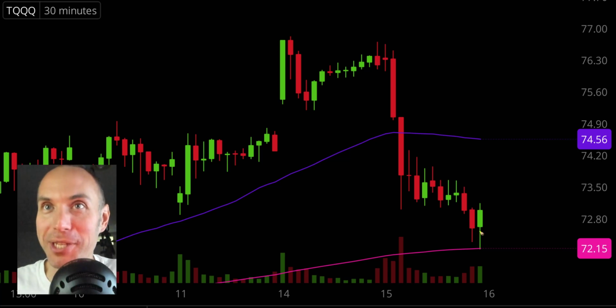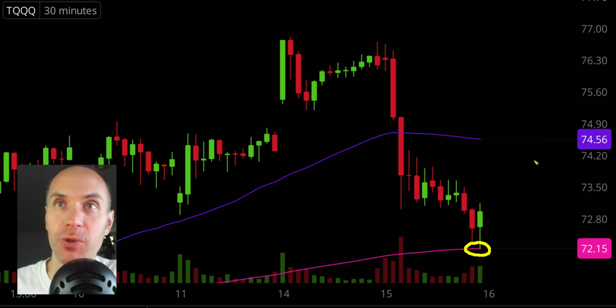But you can see the price came down there and bounced right off of the pink line there, the 200 period moving average. So a classic example of the power of charts.